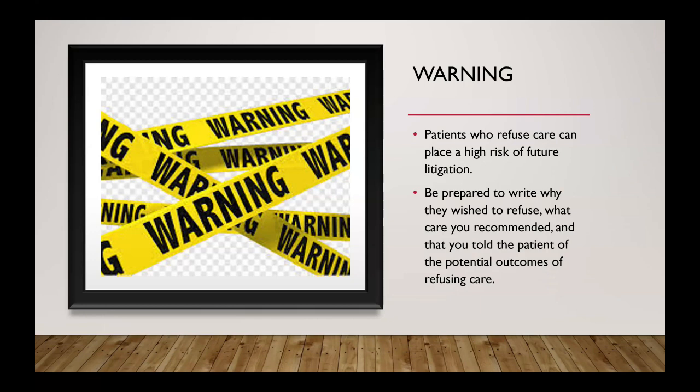Patients who refuse care can place a high risk of future litigation, as they may be out of their mind now and they think it's the best decision for them. But once their mind gets cleared up, or their family figures out an ambulance came, and that patient was worse off than they thought, and we didn't take them to the hospital, even though they said they didn't want it to begin with, they could turn it around on you real quick. I've seen that happen.